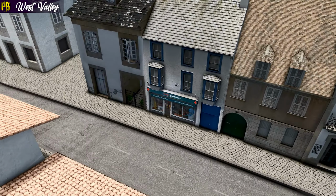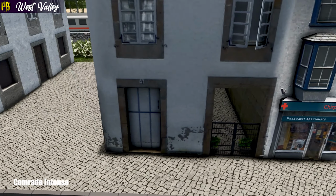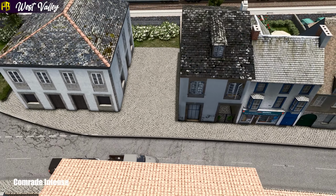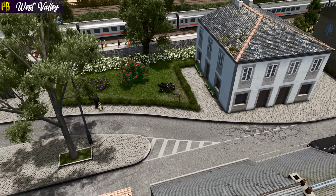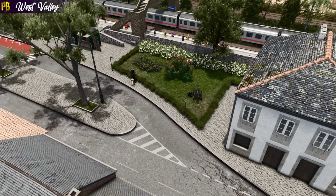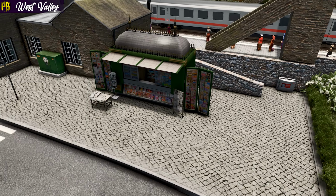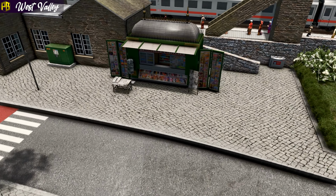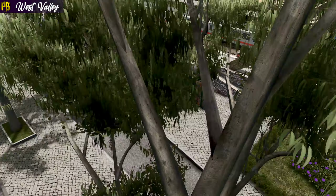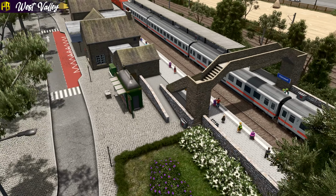You have a pharmacy there. I also detailed this little entrance here with these gates. There are gates from Comrade Intense. And here you see me arriving at the train station, decorated a little bit with some gardens. I also used this kind of heavy detail, I don't know, to give a more realistic sense to the persons that watch this video, or to the persons that watch the streams as well, because this was built in the streams.